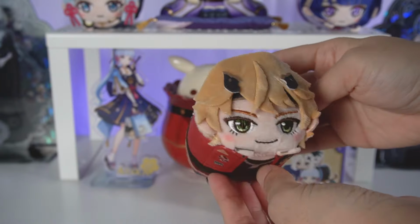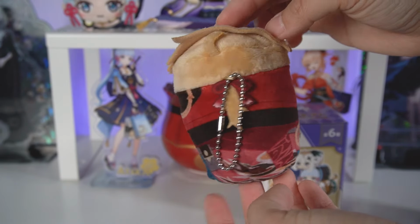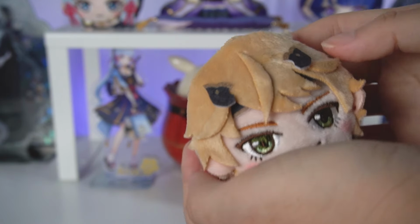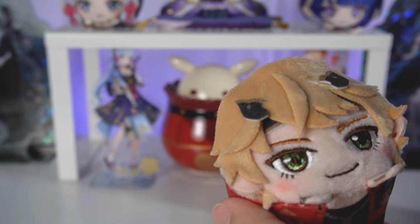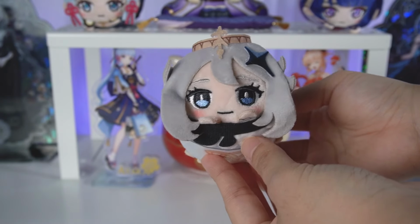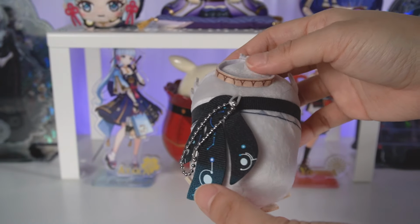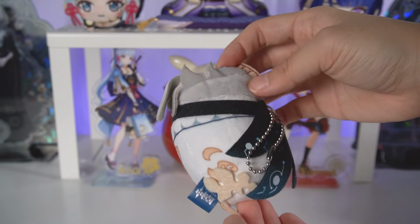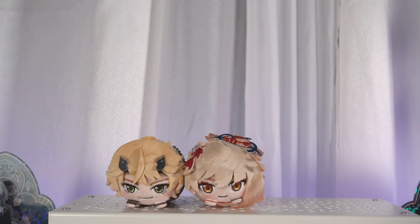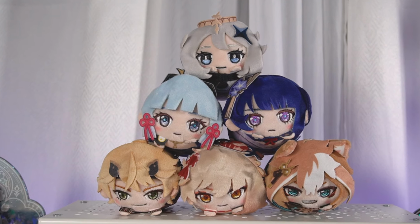Next we have my boy Toma, looking very cute. Not gonna lie, I kind of like this one a lot. I don't know why. I think I just really like Toma. His hair is really soft compared to some of these characters. And then finally we have Paimon, who actually looks really decent. Like the characters looked kind of scuffed, but Paimon looks really cute. I think Paimon might be my favorite one from this box, even though I'm biased and Raiden Shogun will be number 1. Paimon is really cute.